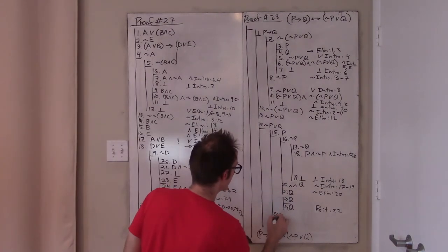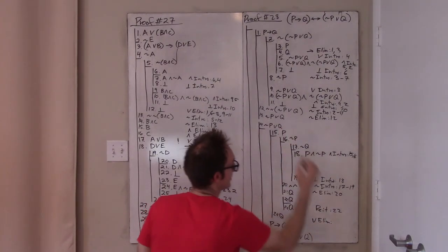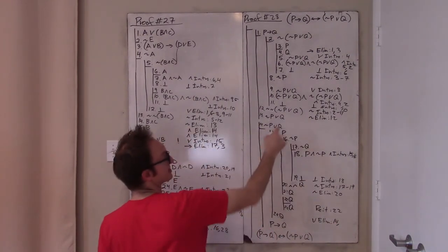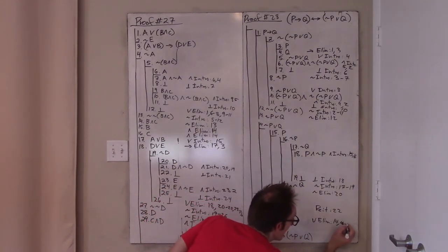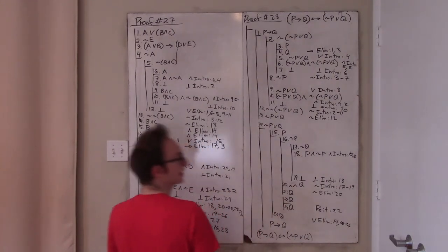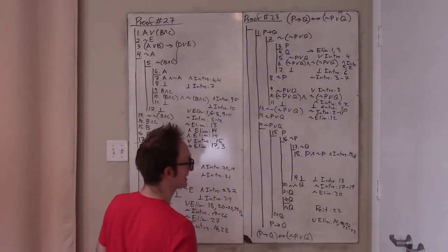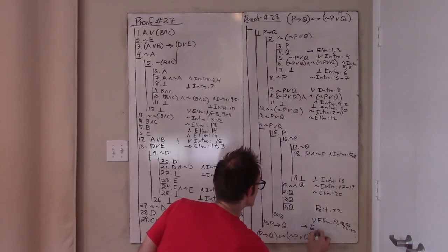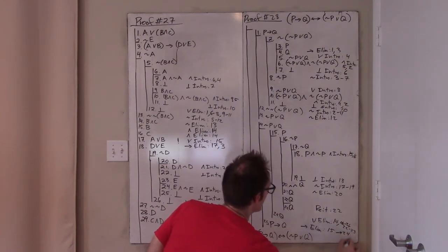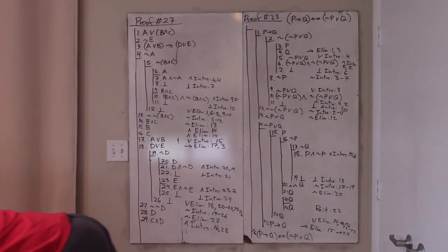And then, over here in 24, I have or elim. I started with this disjunction in line 14. And in 16 through 21, I showed that my left disjunct led to Q. And in 22 through 23, I showed that my right disjunct led to Q. Therefore, I'm entitled to Q. In line 25, I assumed way back in 15, P, and I got Q out of that, so there it is.